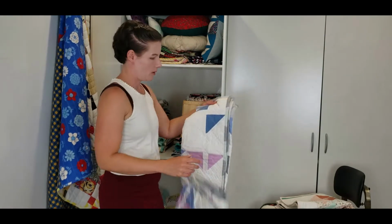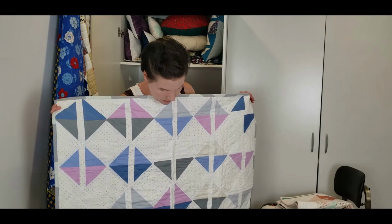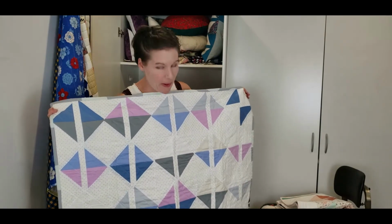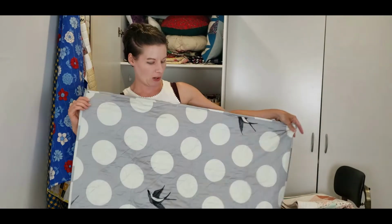Oh, here's another child-sized Shattered Square quilt. This one's in more of the cool colors. This was my pattern tester, the one that I used to design the pattern, and it has those sparrow print on the back.